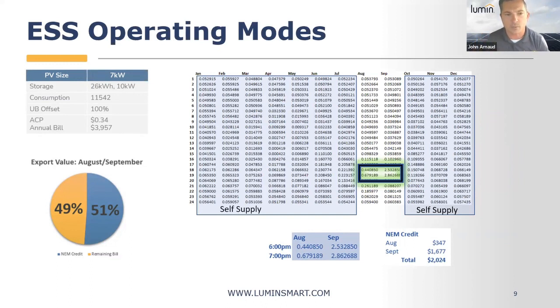So in this scenario that we modeled, we looked at a hypothetical of what if you did self-supply for the vast majority of the year? You're using your solar, when the sun goes down, your battery kicks in, starts to cover the loads. But then in August and September, you adjust your energy storage system operating mode to discharge all of the power that it can during those two windows.